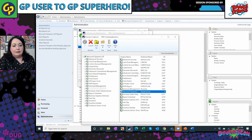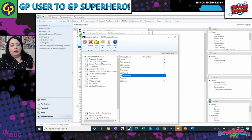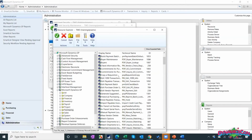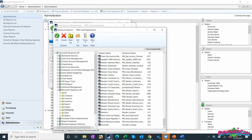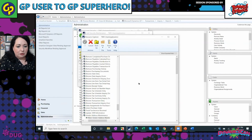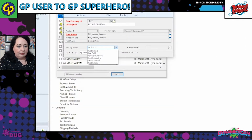Now, I'm doing a very simple one today. You can do more complicated ones with passwords and all that. And I'll show you what I mean in the slides. But in here, we're going to go vendor address is what we're looking for. Vendor addresses, which I just saw. We're going to go in here. And now what we want to do is we want to take the bank button and we want to say hide.